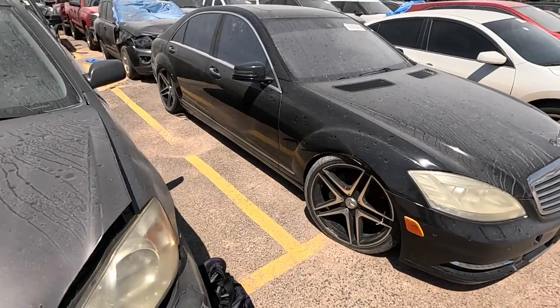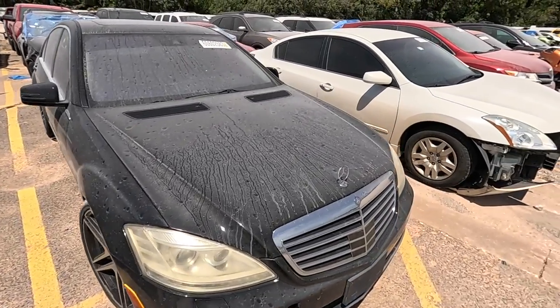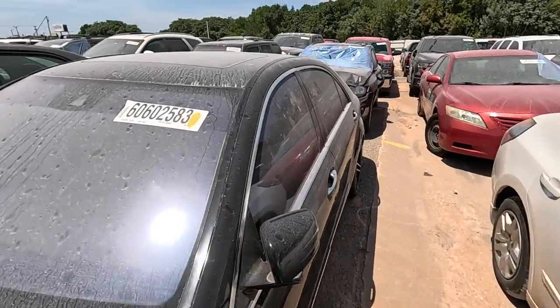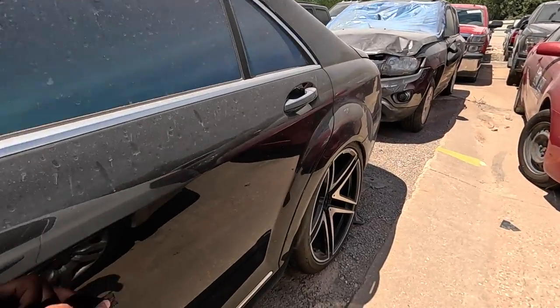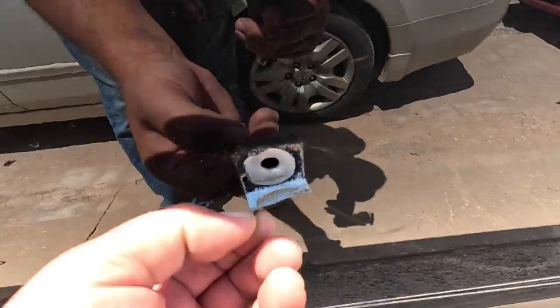You've got to be kidding me. Why are you here? I don't see any damage at all. 2011 S554 Matic 2. It's got a bullet hole, I think. Yep, that's a bullet hole.